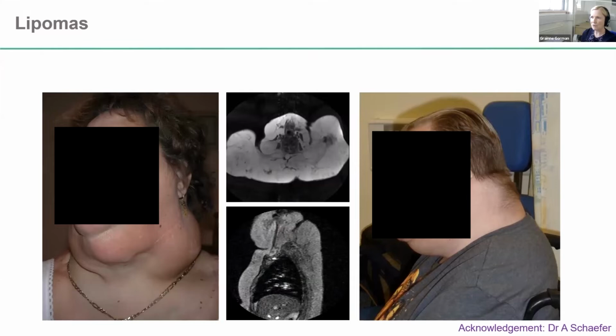The other unusual thing that we quite often see in MERRF are lipomas. This centre has done a lot of work, as a lot of my colleagues internationally have, to try and get an understanding of what they are, why they occur, what the brown adipose tissue actually means, and what implications that has for people who have it.